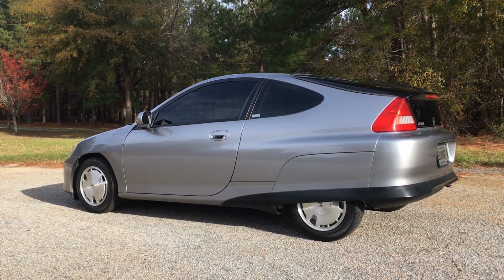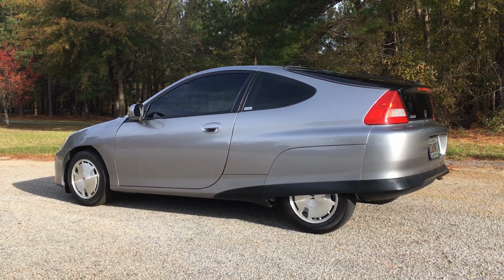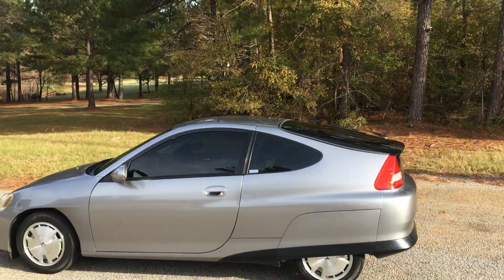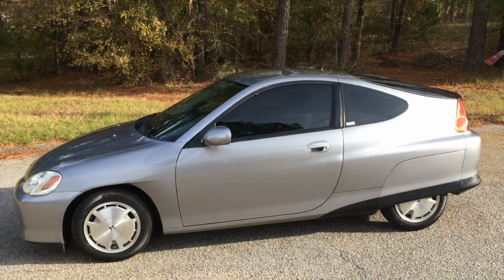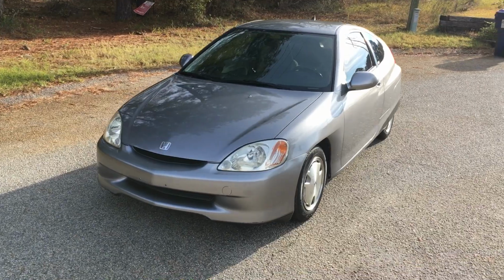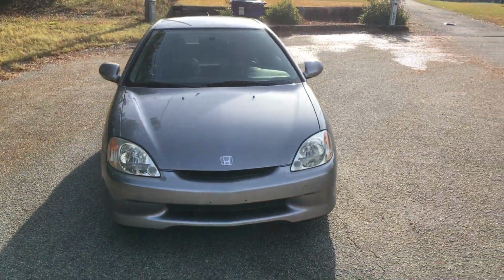Since my last video, I've just done some appearance mods, and I'll walk around the car real quick. There's a lot of little things you can do to these cars, or any car, to really spice things up and refresh it and bring it back to newish, almost new.